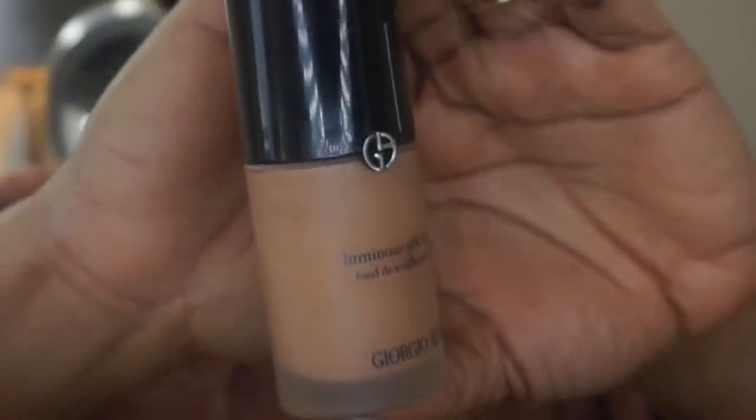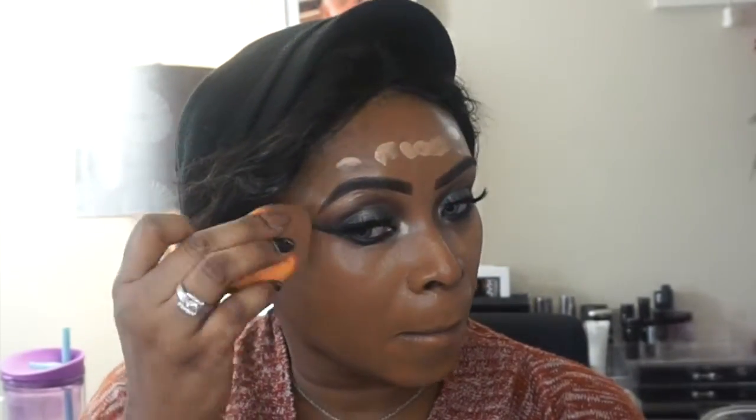With my Cosmetics Time Check Lotion, I'm just moisturizing my face, and now I'm going in with my Giorgio Armani Luminous Silk Foundation, using a beauty blender from Real Techniques to blend that in. You see how dewy it looks. I love that. And I'm just going to blend it in and follow that with my contour regimen.